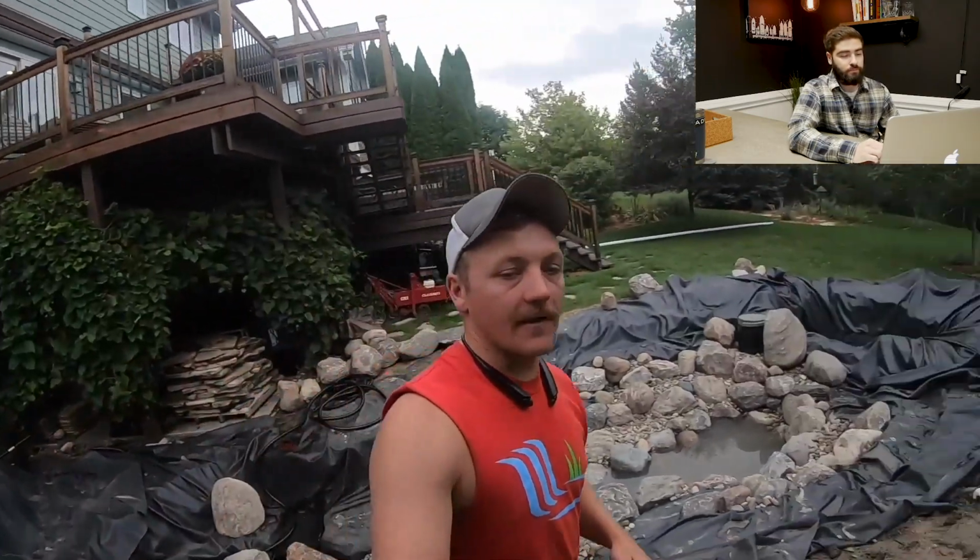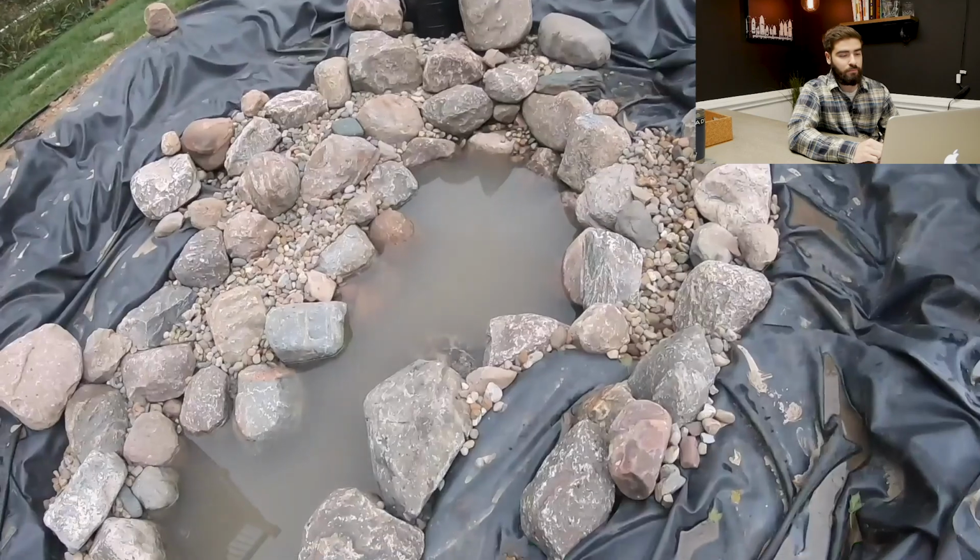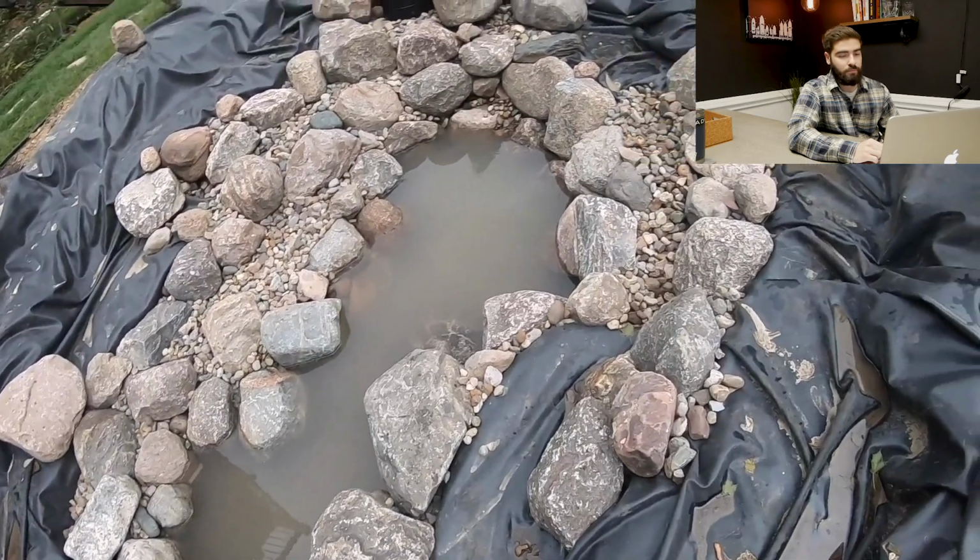What up guys, we're back here at our remodel. I may have forgotten the camera last day we were here, but as you can see, we've been dealing with some rain, so we are kind of prepped and ready for that. We'll drain the pond so we can get back into there.